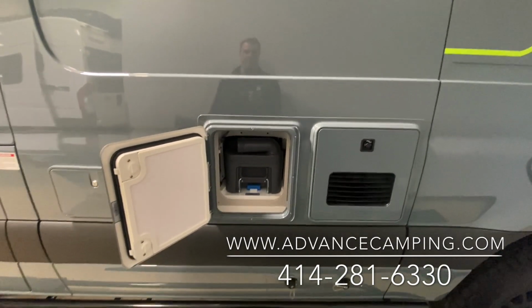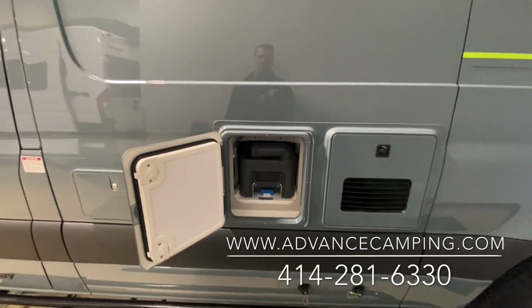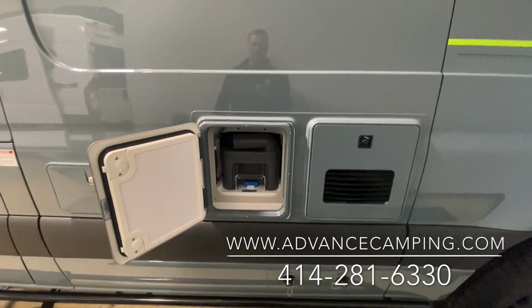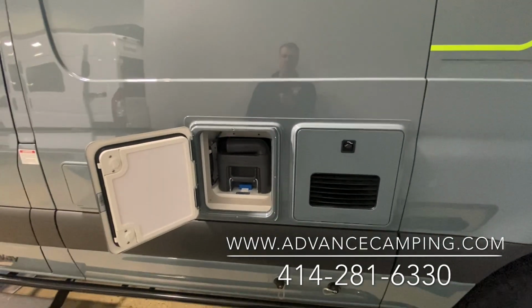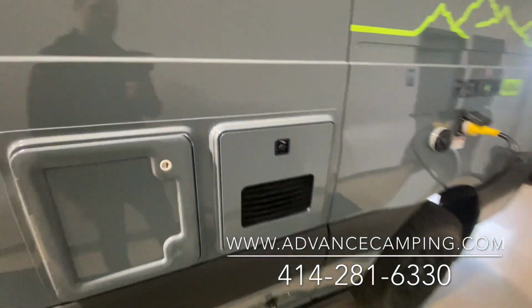If you're coming home in the middle of winter, all the campgrounds in Wisconsin are closed, you can't empty your tank, you can at least take this into your house and empty it right in a regular toilet. So super convenient, also heated because it's inside of the van. Whenever you're running the furnace, this will be protected from the cold.